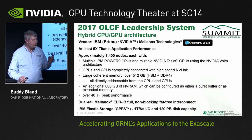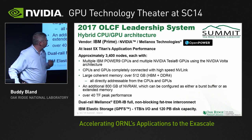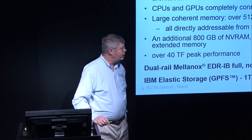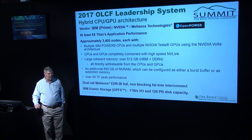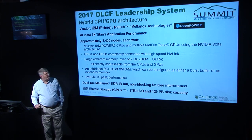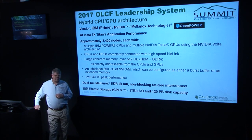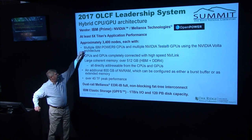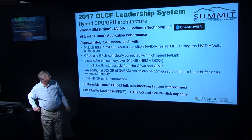So here's the machine that we have selected for our architectural path at Oak Ridge. This is the machine that we're calling Summit, and it will be delivered in 2017. It's an IBM Power 9, Nvidia Volta system using a Mellanox interconnect. All of those companies are founding members of the Open Power Foundation. It'll have at least 5x the performance of Titan today on applications.